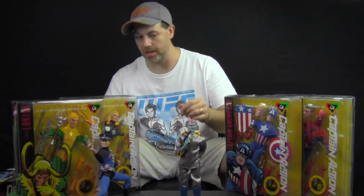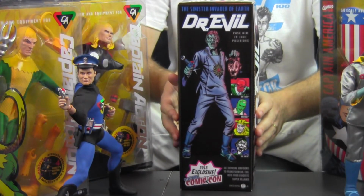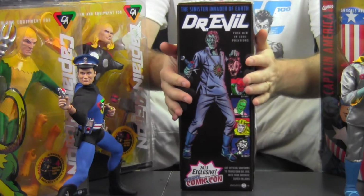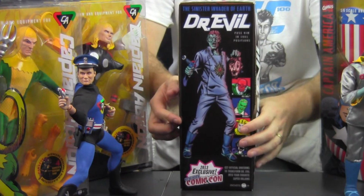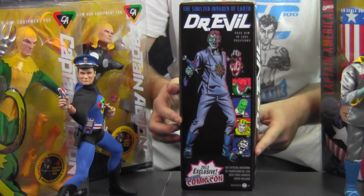And at New York Comic Con this year, you will be able to purchase this awesome New York Comic Con exclusive Dr. Evil in a brand new display box that features some classic villain costume sets coming out. Now, of course, the box features the Dr. Evil logo up at the top, as well as this awesome new rendition of Dr. Evil. And of course, we get these great little images of the Doctor's costumes.